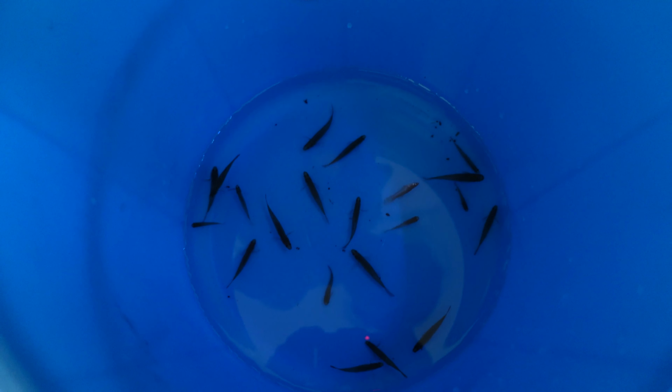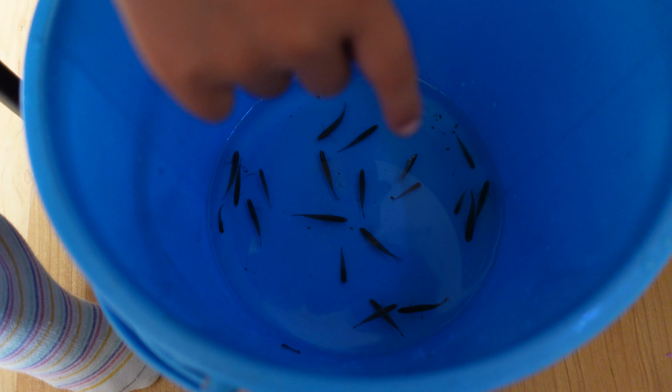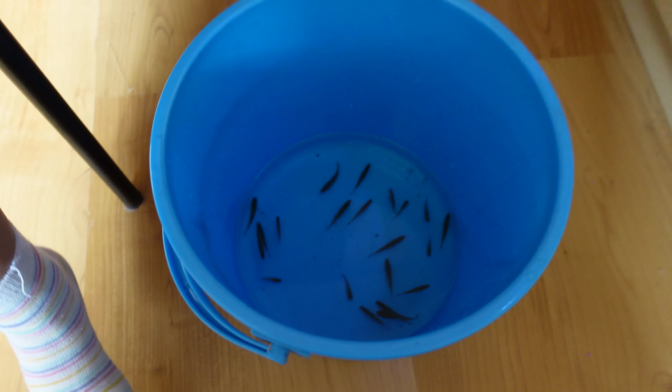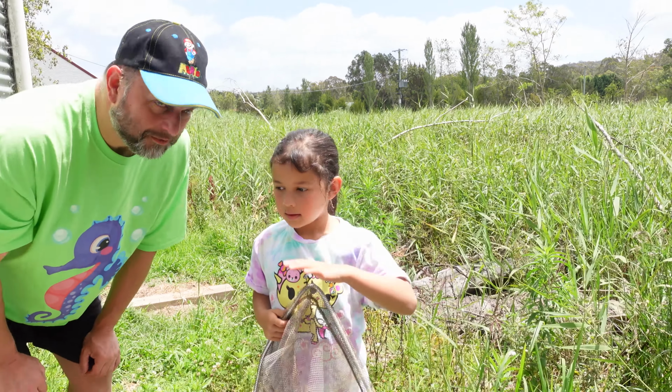How many fish did you get? We got a lot. Let me count. 1, 2, 3, 4, 5, 6, 7, 8, 9, 10, 11, 12, 13, 14, 15, 16, 17, 18, 19. So cool. Look at them all. What are we doing today?